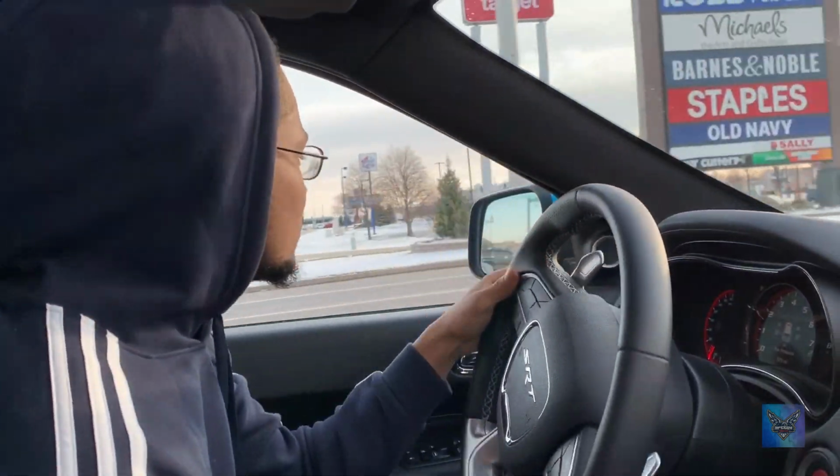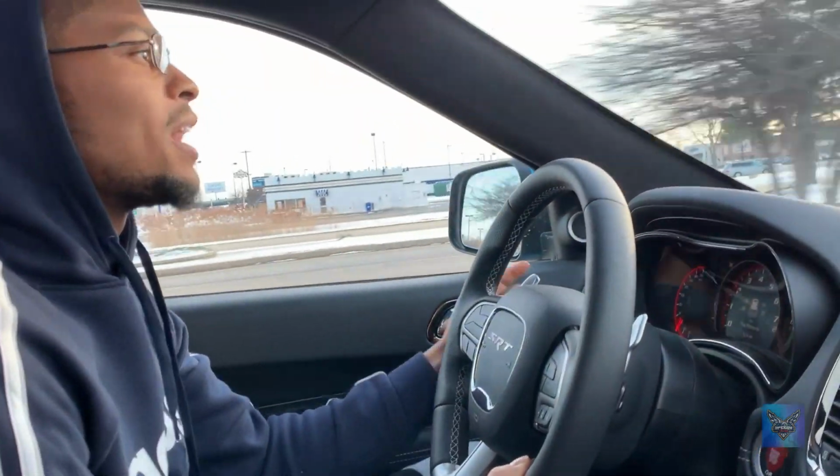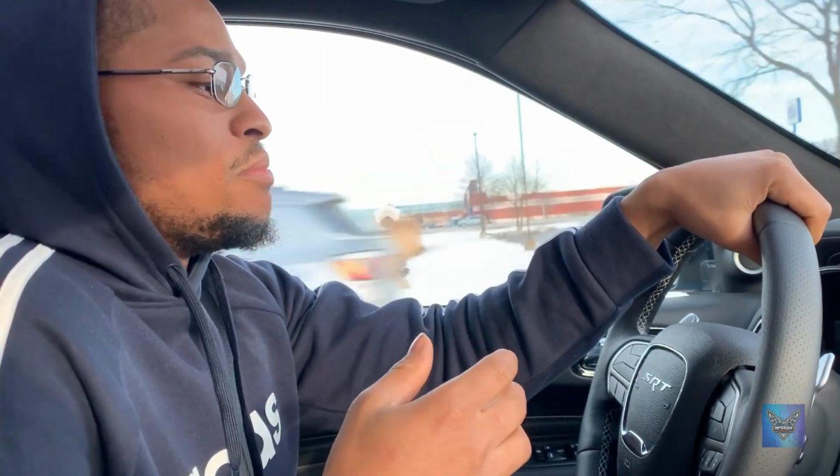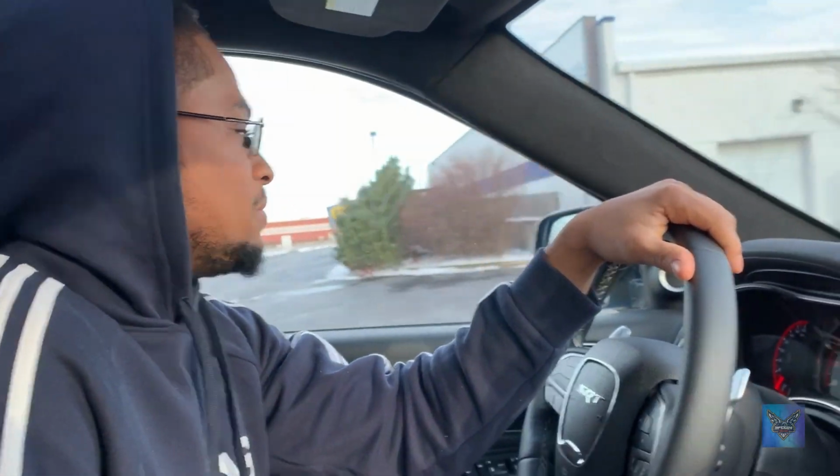Either the Jeep. A lot of people been talking about the Jeeps, but when I tell you the Durango, it's damn near the same car. Just based off of driving both of them, because I have driven the Jeep before, but just being behind the wheel of the Durango, this is actually my first time driving a Durango.